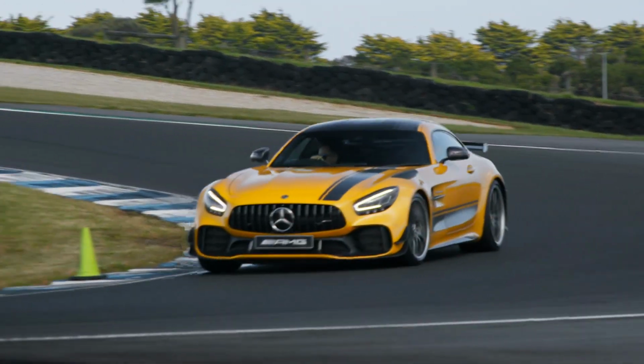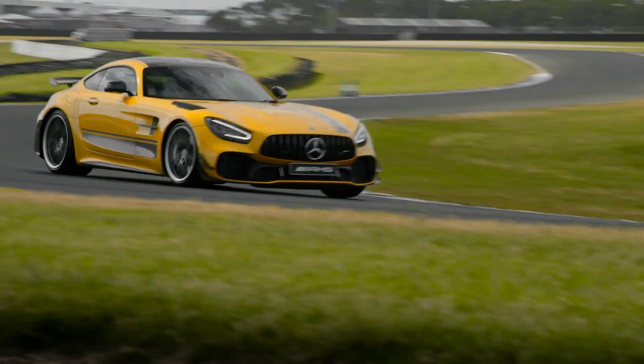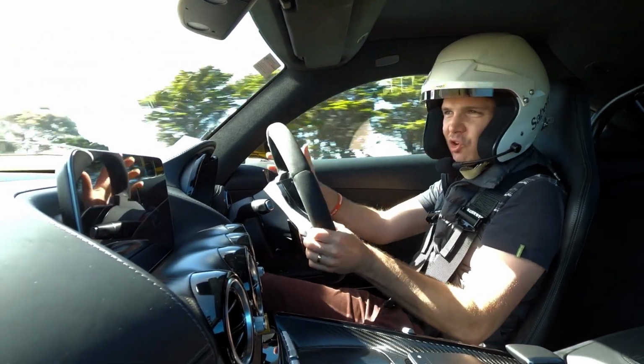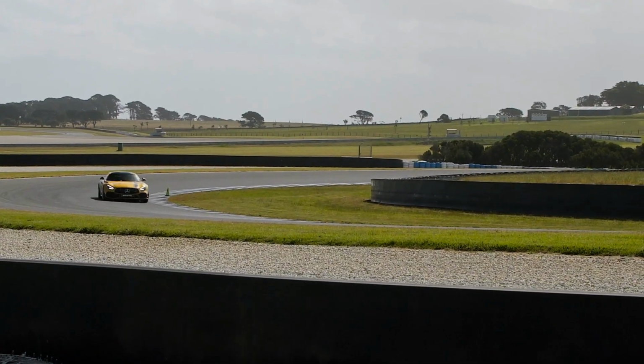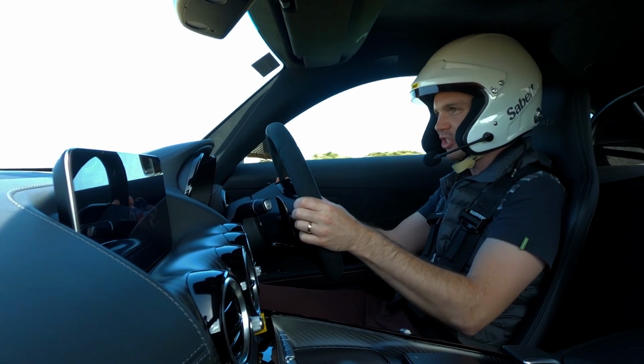Traction out of the slower corners is fantastic, and it's best not to think about how fast you're going in some of the quicker ones. North of 200 kilometers an hour in a couple of cases. What's truly impressive about the Pro is that it will do this lap after lap after lap after lap. It doesn't overheat its engine or its gearbox or its tyres or its brakes, it just works.